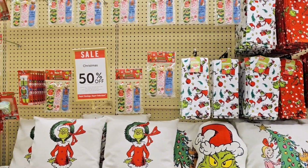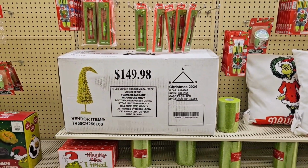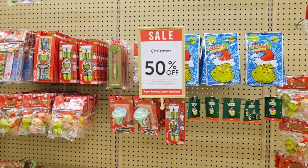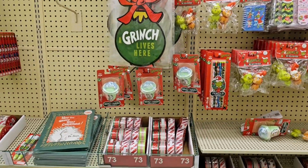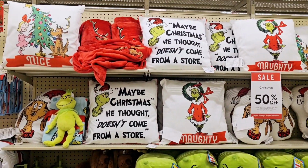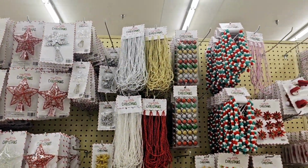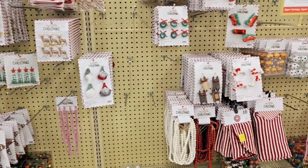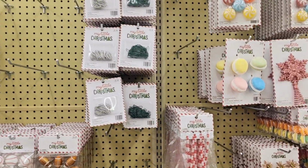This is one of my favorite sections, all of the Grinch stuff. Look, they still have trees here. Those usually go out so fast. And all of this is also 50% off. These are so cute. Look at the little pillows. This My Little Christmas is my absolute favorite section to shop during the Christmas season. Everything's just so tiny and so cute, but a lot of it you can use for your embellishments as well. And this is all 50% off also.